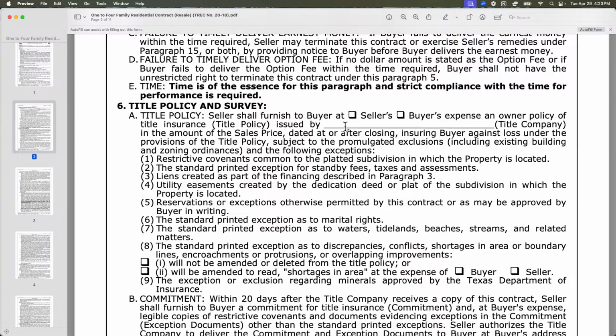Now, the survey is a piece of document that if you lose it, it's going to cost you about $500 to replace, which essentially it's a document that shows you what it is that you're purchasing. It's going to show you the lot. It's going to show you where the home is, aka the improvement. It's going to show you any easements on the property. It's a very important document so you know your property boundaries.